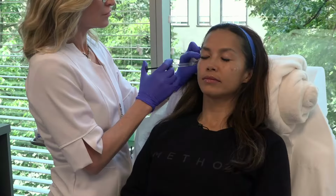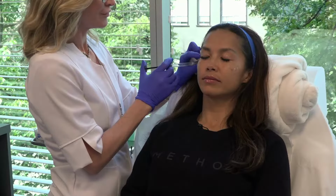So there's three main brands of neuromodulators. They're all botulinum toxin. The first to market was Allergan's Botox. And then there's also Galderma's Dysport. And the last one is called Xeomin. And these are all botulinum toxins.